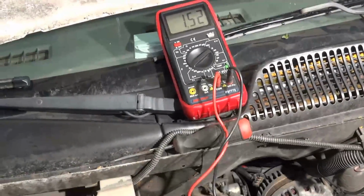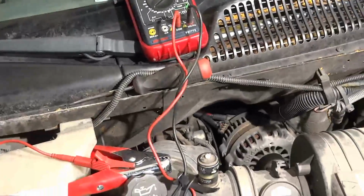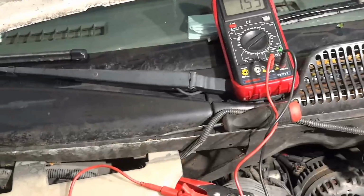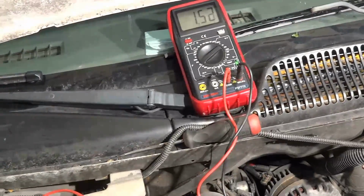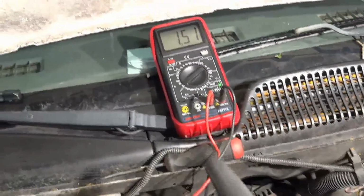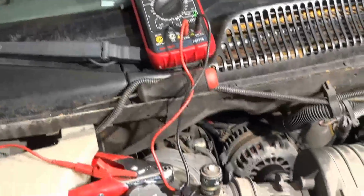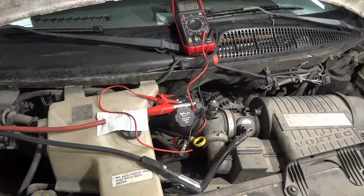So this over here is the problem. Now, since it's easy to get to the battery, I'm gonna turn off the engine. We're gonna start by checking our connection at the battery first. We're gonna clean off our connections at the battery, and then we're gonna come back here and start the engine and watch this reading and see if the reading will get better, okay? So now let's go inside the vehicle and turn off the engine. All right, the engine is off.